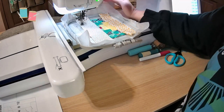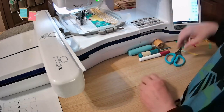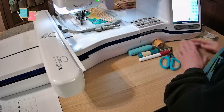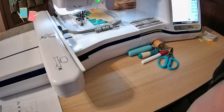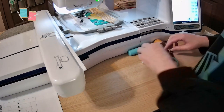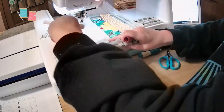You know, even with automatic threaders, I hate rethreading. What do you guys think about rethreading? Is it one of those things that makes you a little nutso? It makes me nutso. I don't know why. I think because if I didn't have automatic threaders, I'd be dead in the water because I can't see tiny, tiny things like that anymore.